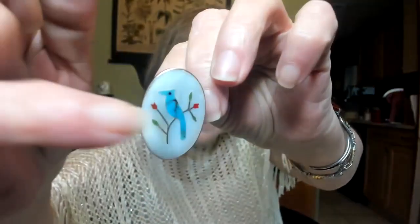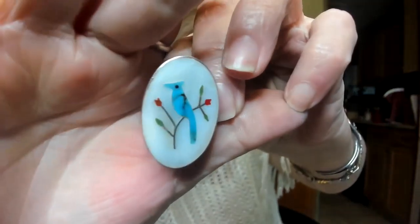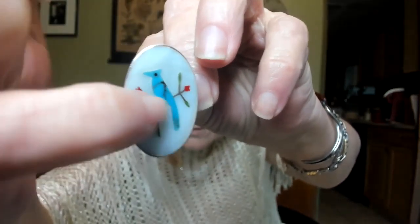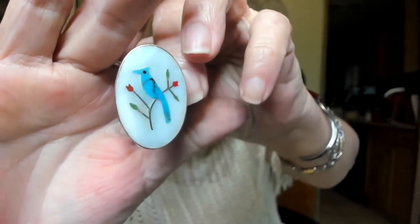I wish you could see it. There's a line right beneath the eye where that stone goes to here. She picked it with that matrix to create that. So you know when you look at that, that's a blue jay. Isn't that incredible work?